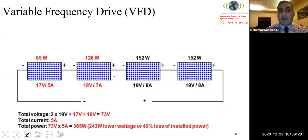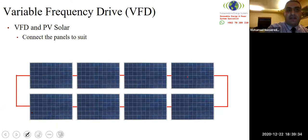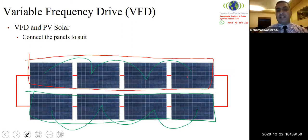Be careful about whether you connect the panels in series or in parallel. So I connect these panels in series. Should have used a different color. These panels are in series, and the four are in parallel with the bottom four. So I can put the panels in series and parallel to suit my voltage and my input current.